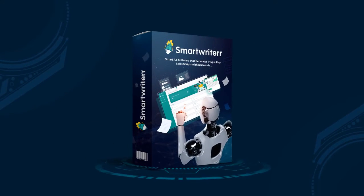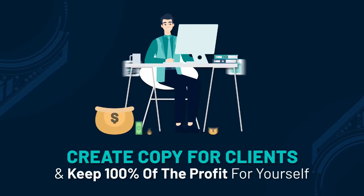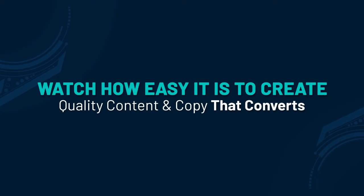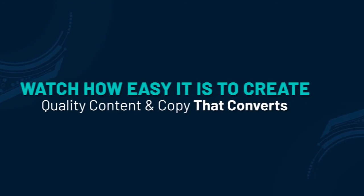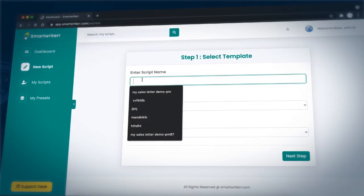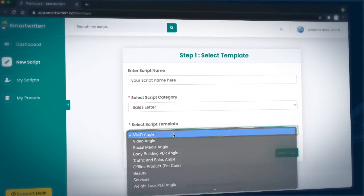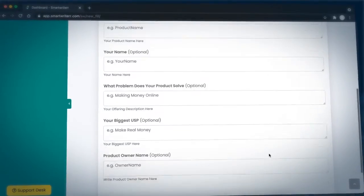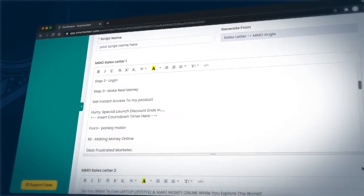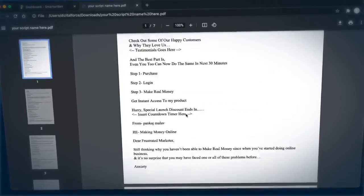You could use Smartwriterr for your own projects, or you can use it to create copy for clients and keep 100% of the profit for yourself. Watch how easy it is to create quality content and copy that converts. Step one is to log into Smartwriterr and choose the type of copy that you want to have the software actually write for you. There are multiple options to choose from. Step two is to choose your niche or market and answer a few questions. Step three, Smartwriterr uses the power of AI to create copy and content that's engaging and effective.